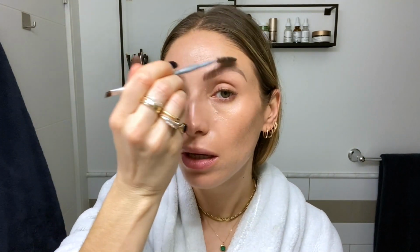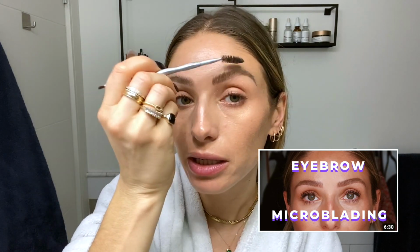Okay, so for brows, I'm just gonna brush them up. My eyebrows are microbladed, so in general, I don't really do anything to them. I just like to brush them up a little bit. I do have a video all on my microblading experience and follow-up and would I do it again and all that kind of stuff, so I'll link that in case you guys are interested.